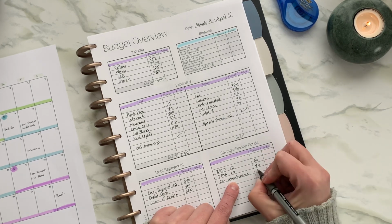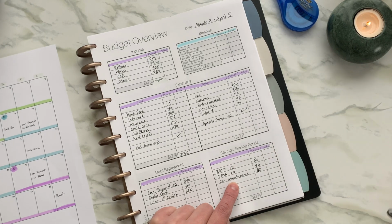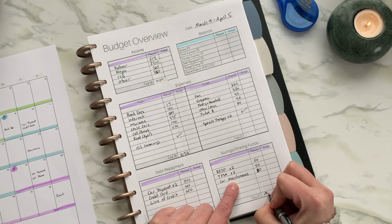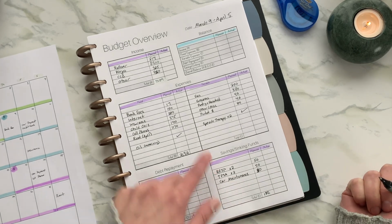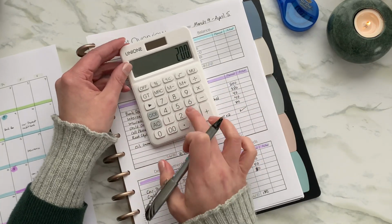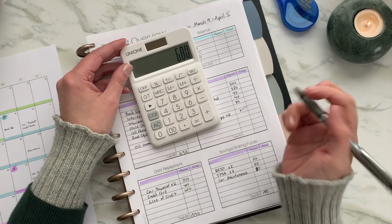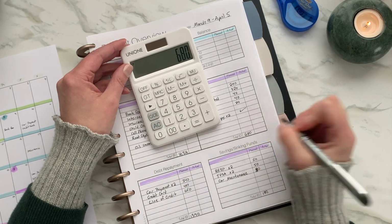And then car maintenance, we're going to put in $80. So that is $180 in total. Oh, I forgot to add this up, didn't I? So 200, 320, 40, 40, and 80, 680.